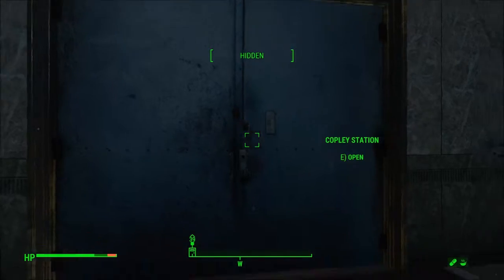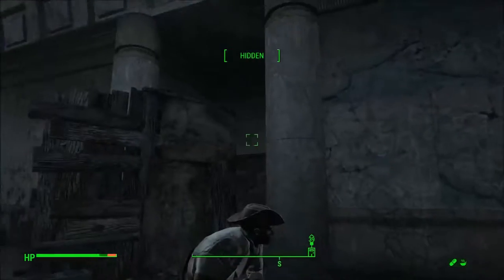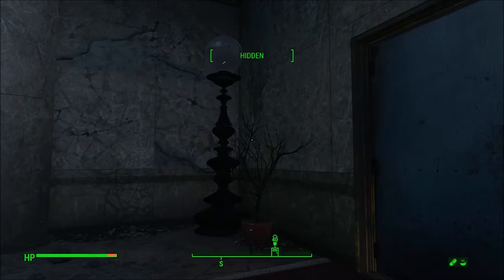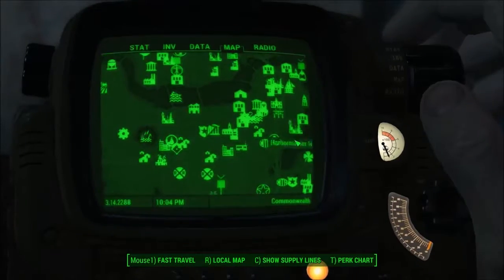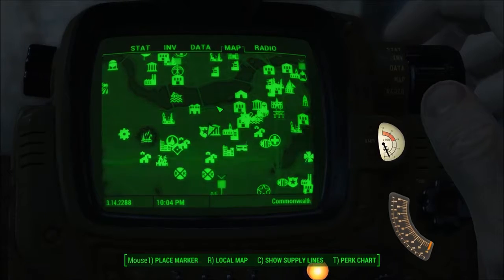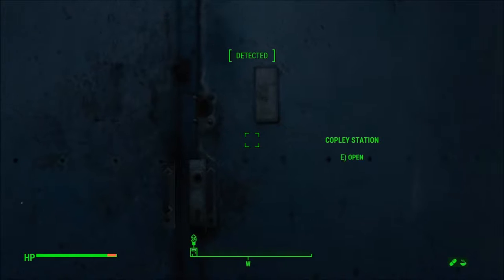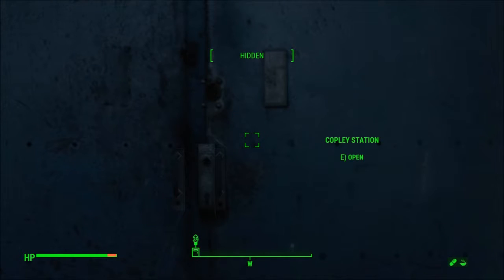Alright, I'm Matt and I'm back with Fallout 4, where last time we made it to the Boston Public Library, I think. Yeah, there it is, Boston Public Library. And yeah, I sorted out my inventory and now we're heading into Copley Station.